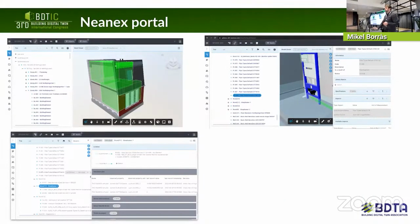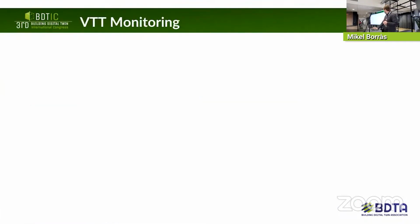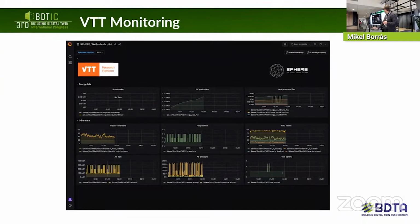Here are a few screenshots also from the other core service from Neonex, ontologies and semantics BIM-based management. And finally, a few screenshots also from VTT's research portal, which basically collected a huge amount of sensor data and allowed users to check it, analyze it, visualize it, etc.